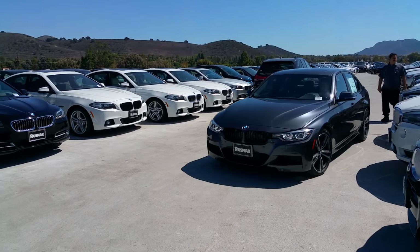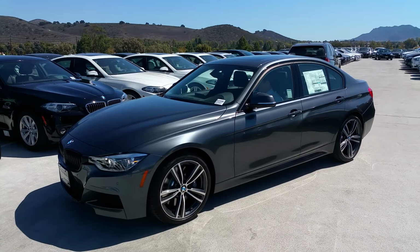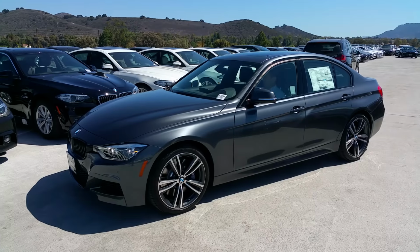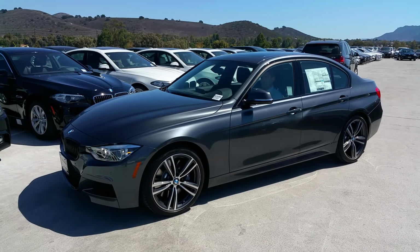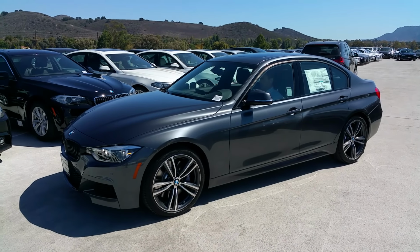We got our first 2016 BMW 340 sedan with the M Sport package. So definitely wanted to show you this. Been trying to shoot it for a few days here, but this is in our mineral gray metallic with our black oyster highlighted interior. I want to show you that, something new for the 16s.